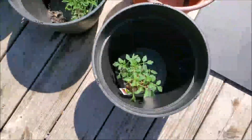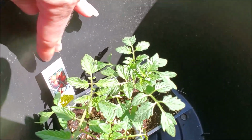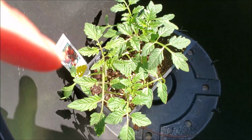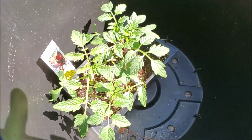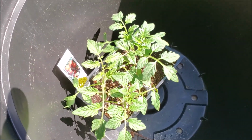And let's see, the last thing we got yesterday was these here called Super Sweet 100. So these are more like a cherry tomato, and I'm going to put 2 of the 4 plants in this pot. I'm going to keep them on the patio. The other 2 we're going to put up at the garden.